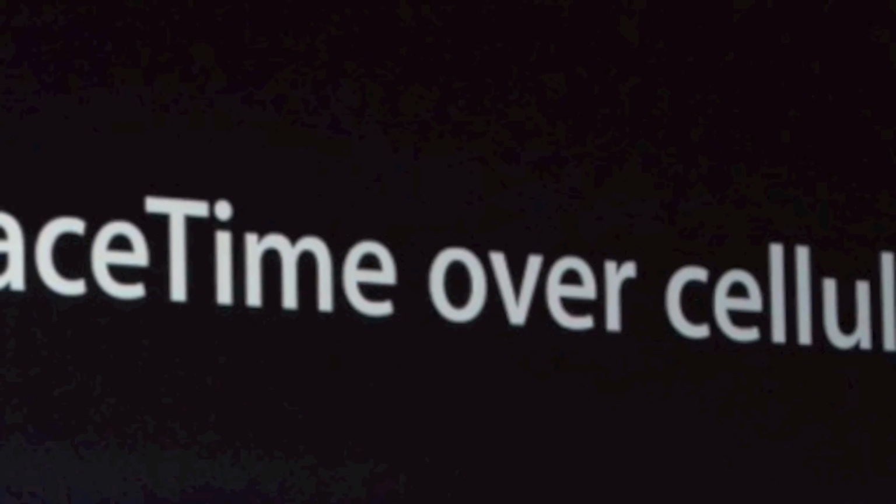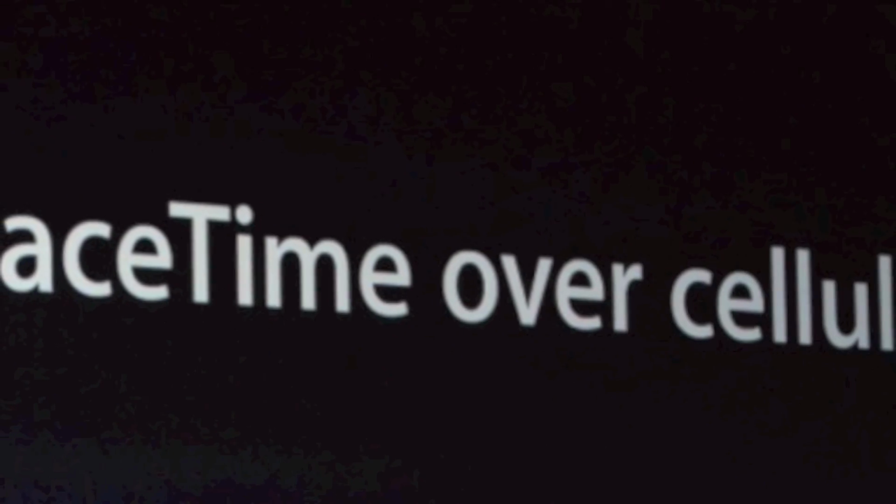FaceTime is now over 3G. And FaceTime over 3G is not going to be super smooth. But presumably they're announcing FaceTime over cellular data to make way for the next generation iPhone, which will have 4G LTE support and support awesome FaceTime.